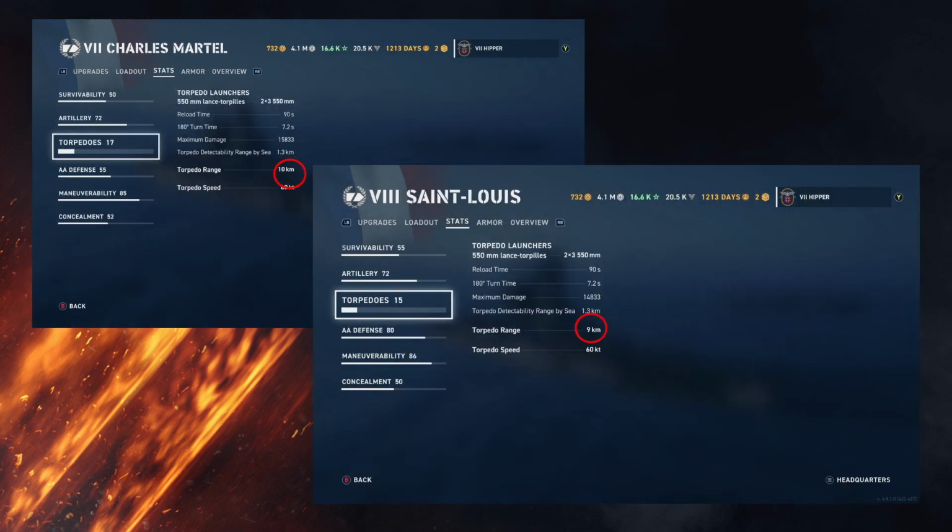Next up, we have an area where Martel actually excels, and that is the torpedo range. The torpedo damage is also slightly higher, but that's not that important. The range though is important because Martel likes to stay in open water and kite ships, and having an extra kilometer of torpedo range is actually quite important, because it could be that 1 kilometer that is the difference between the torps hitting and the torps running out before actually reaching the enemy. So this is definitely a plus on the Charles Martel side of things here.